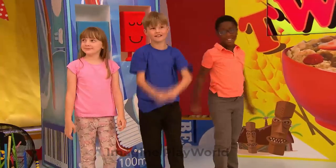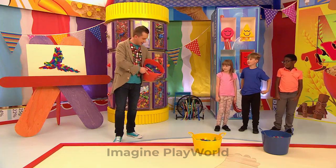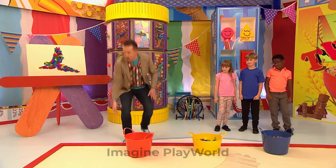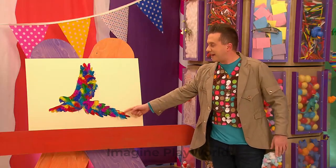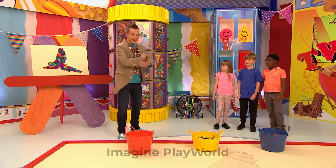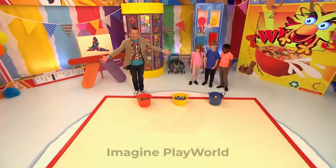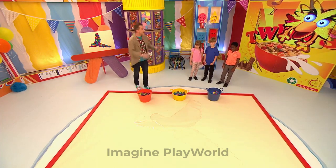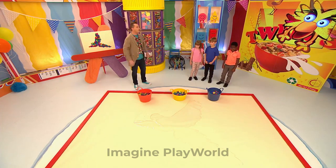Yay! My friends, you're going to use all of these lovely, colourful feathers to make a beautiful picture of a bird, a bit like this one here. But the big difference is you're going to make a really big picture. Look at this, Mini Makers. And we've put lots of special sticky stuff down so you know where to put all of your feathers.